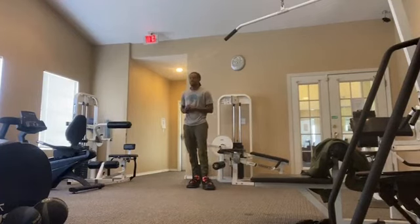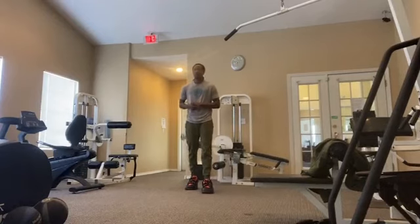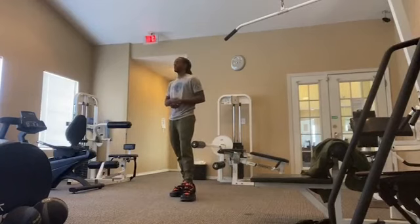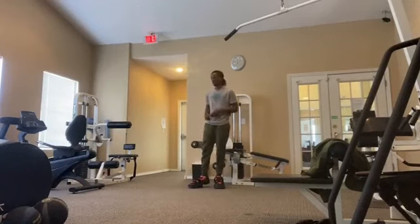Last but not least, we're gonna get into lunges. We got 25 lunges on the right leg, then 25 lunges on the left leg. Then we're gonna get into a little bit of stretching.